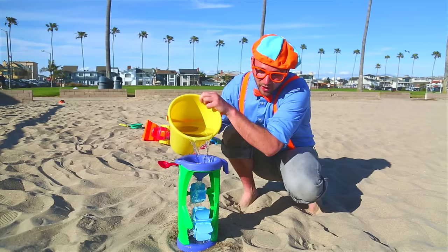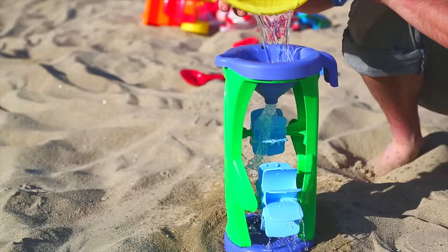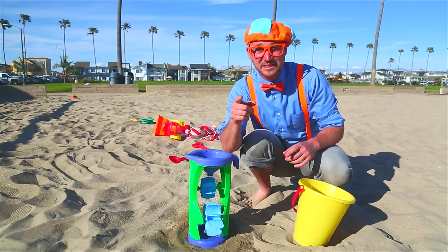Whoa, it's working. Oh, okay, let's fix this one. Okay, ready? Okay, here we go. Yeah! Oh, yeah! It's working! Wow! That was so much fun playing with these sand toys with you.